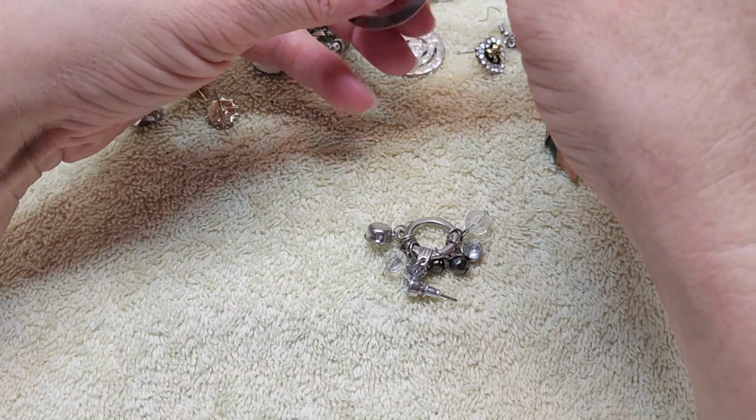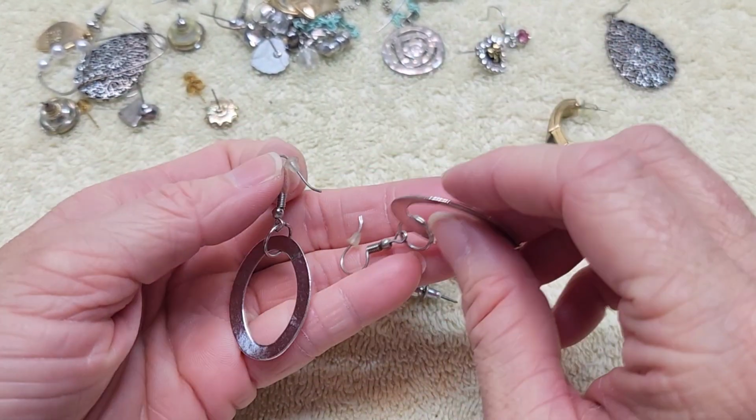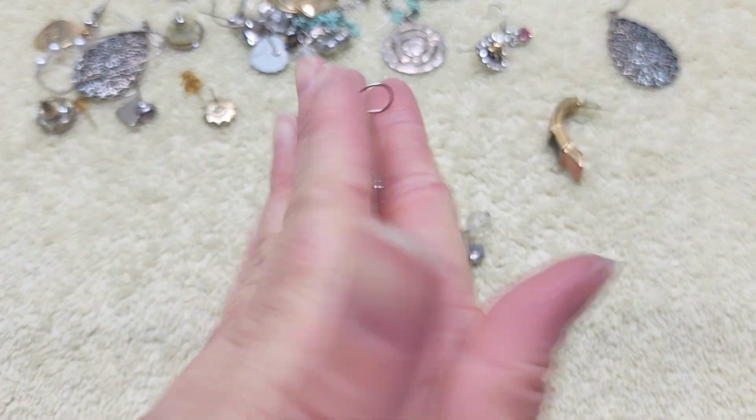Let's see what we've got here. Okay. Simple silver tone oval earrings. Pretty modern, I would say. They do need cleaning.